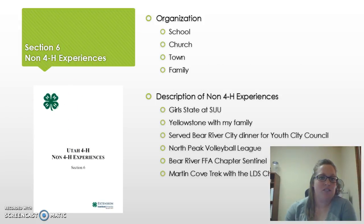Okay, our section 6. This is a fun section. I really like to see how well-rounded all of our 4-Hers are. This doesn't give you a lot of points when we're judging, but it's still a fun thing to read through.